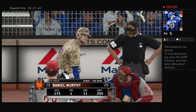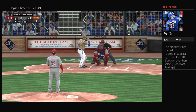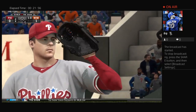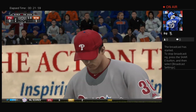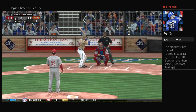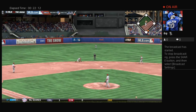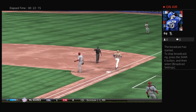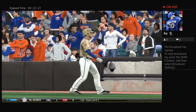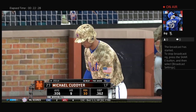Daniel Murphy will stand in now, still struggling to get anything going offensively. Second baseman, Daniel Murphy. And that misses inside, 1-0. Now a swing and a ground ball back up the middle. No problem here, 1 away. Batting 7th, left fielder Michael Kadire will be the batter.